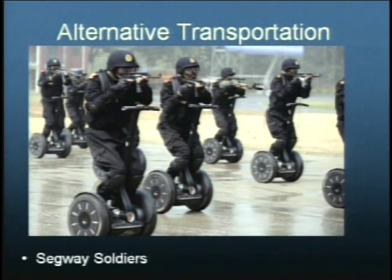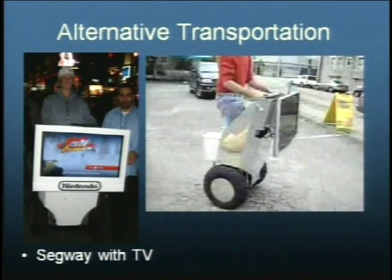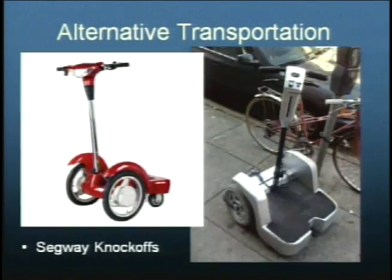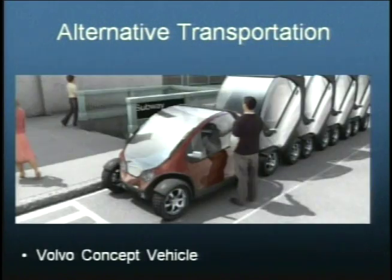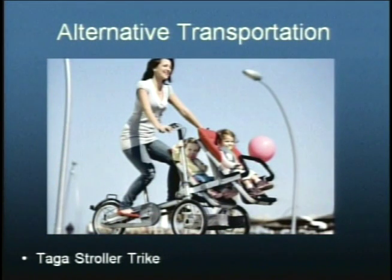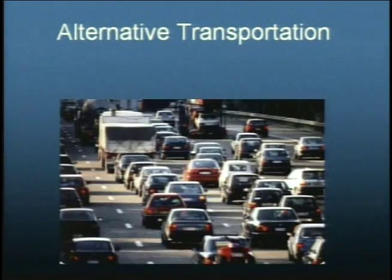These are Segways. The military's playing around with Segways. Golf courses are using Segways. Some of the pizza delivery places are using Segways. You can do advertising on Segways. You can even put seats on them. These are some of the Segway knockoffs coming out of China. A Volvo concept vehicle, the AirPod, the stroller trikes, some of the Zigo carrier bicycles.